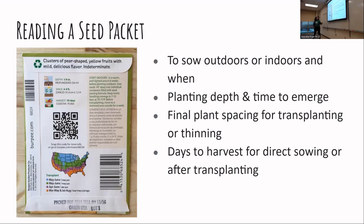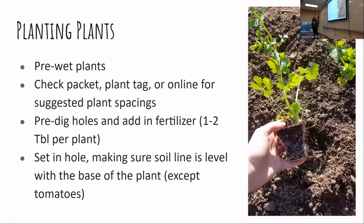And it kind of shows you when your average last frost date is on the seed packet. So you can kind of see we're in the green. So they say transplant May or June for tomatoes, which is when we're gonna be handing out tomato plants. I would water all your plants really well before you are planting them in the ground. Just give them a really good soak.